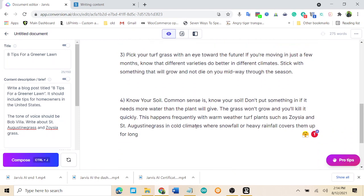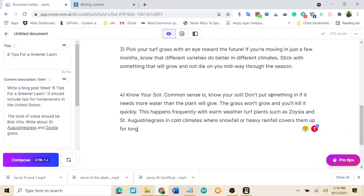Know your soil. Common sense is know your soil. Don't put something in if it needs more water than the plant will give. Your grass won't grow and you'll kill it quickly.